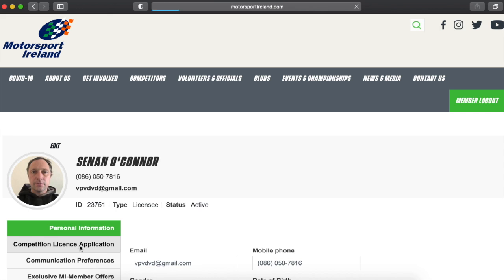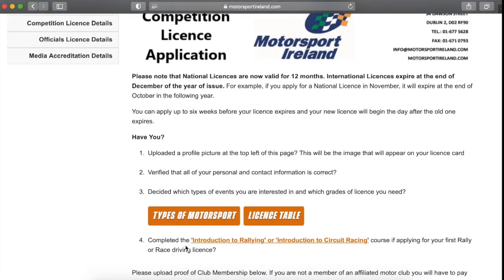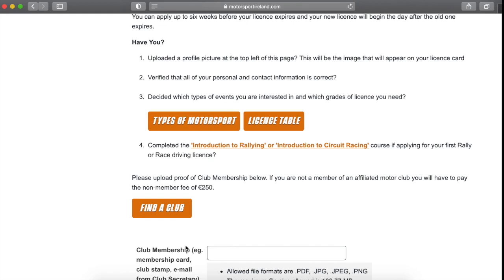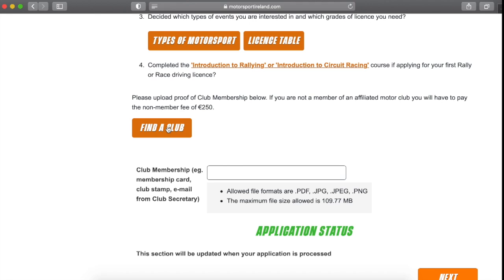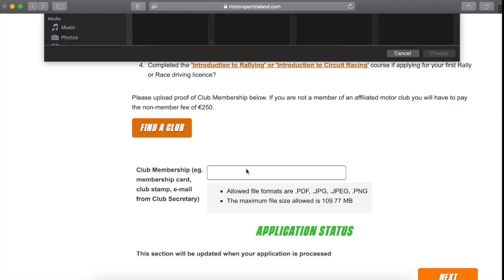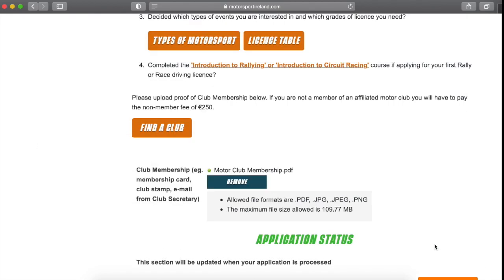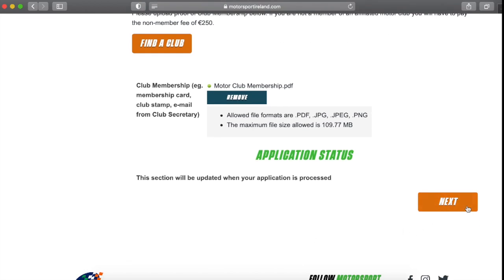the competition license application. The first page of the competition license application is basically a checklist with some useful links for further information. But in most cases, if you're renewing, the main purpose of the page is to put in your club membership evidence. If you need details of your club secretary to get details sent to you, all the contact details are here under Find a Club. And you can add the details by clicking here. Your status will update here if you want to check on the progress of your application after you've submitted.